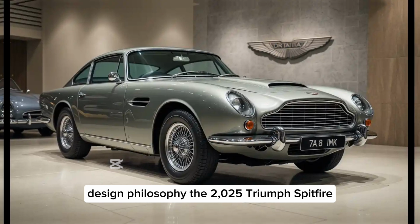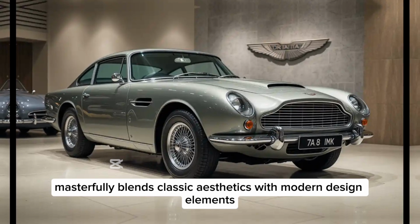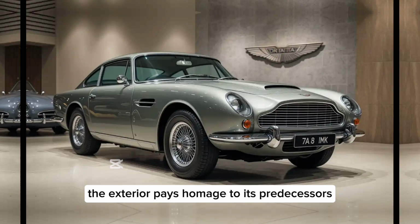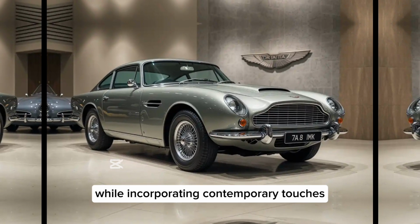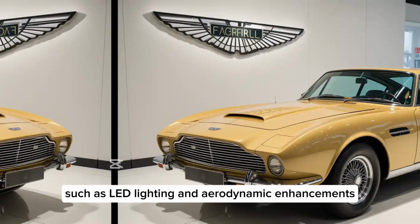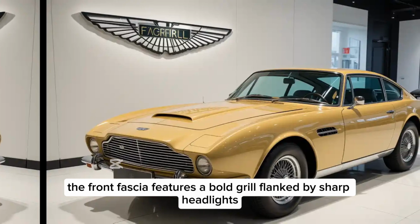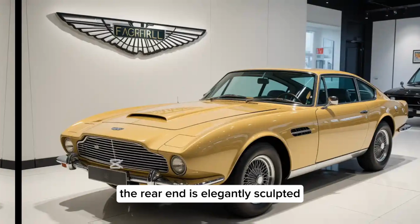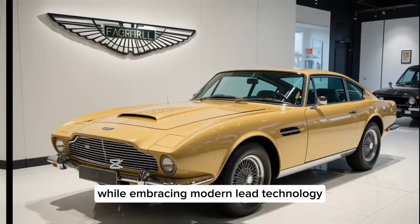uphold. Design philosophy: the 2025 Triumph Spitfire masterfully blends classic aesthetics with modern design elements. The exterior pays homage to its predecessors with sleek lines and a low-slung profile, while incorporating contemporary touches such as LED lighting and aerodynamic enhancements. The front fascia features a bold grille flanked by sharp headlights, creating an assertive presence on the road. The rear end is elegantly sculpted, with taillights that echo the car's heritage while embracing modern LED technology.